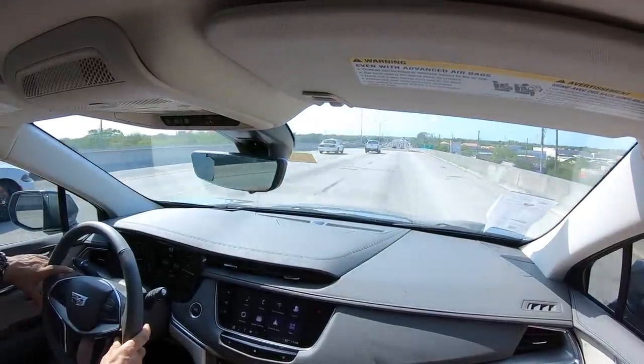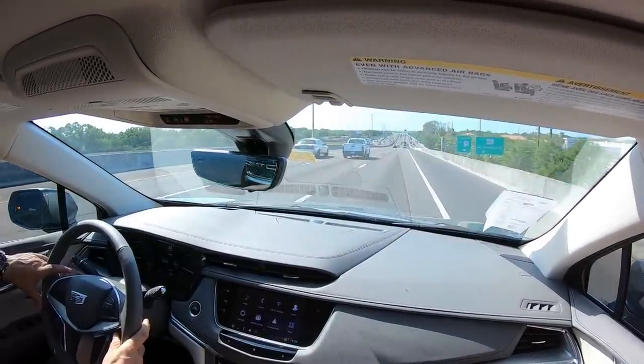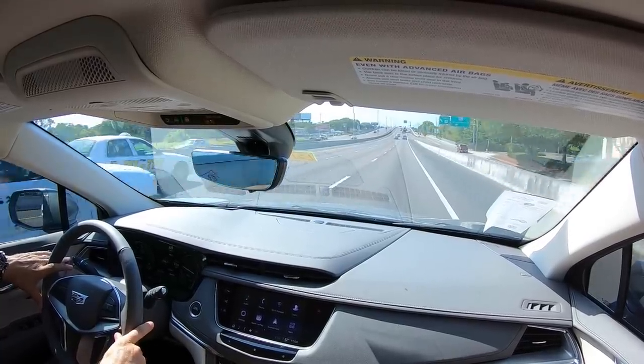Please put in the comments, which luxury SUV, compact SUV, would you go and buy if it wasn't this Cadillac XT5? I'm very curious what you guys would go and spend your money on.